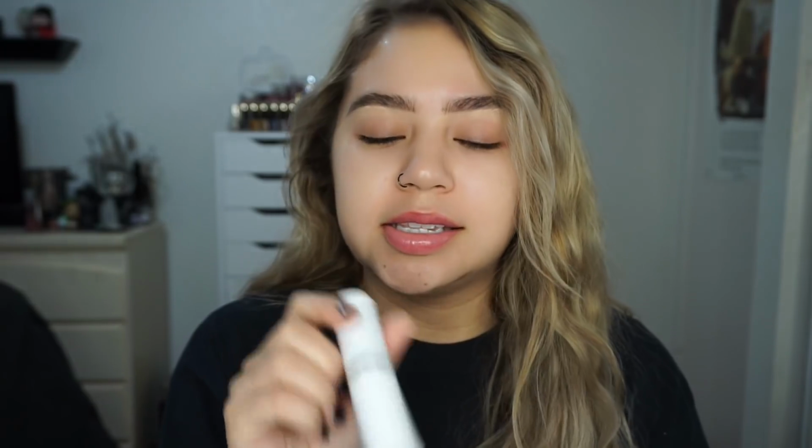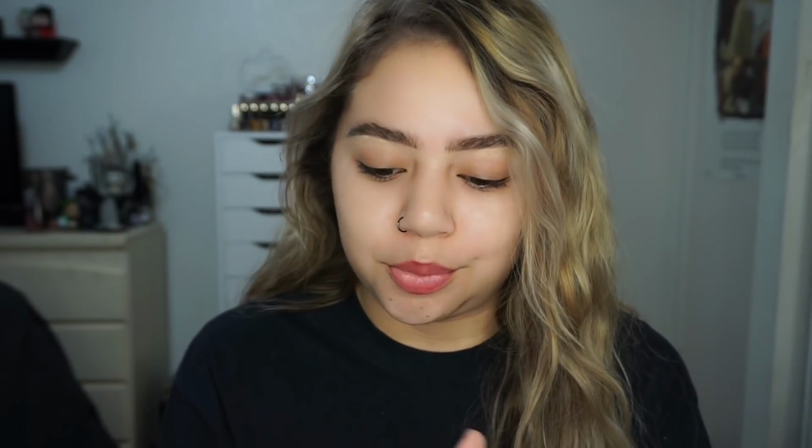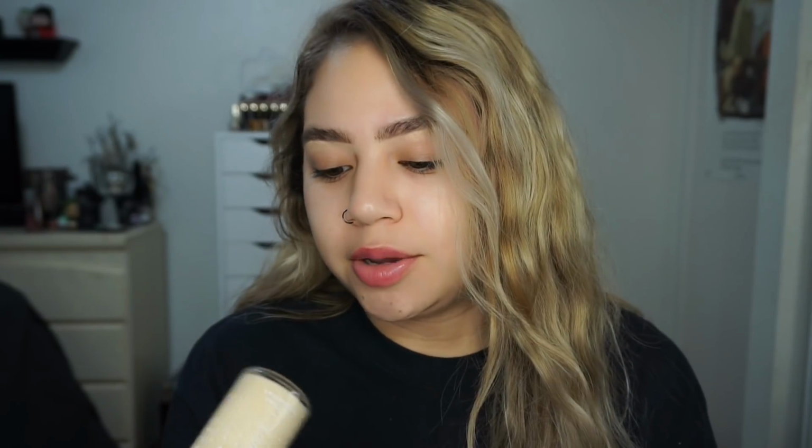They sent me 3 shades. I posted swatches on my Instagram story. They sent light 40, light 67, and light 70 warm. Light 40 and light 67 are both neutral. When I had swatched it, light 67 looked like it matched me the best. In their normal foundation, I am like 60. I don't really care for that foundation that much.